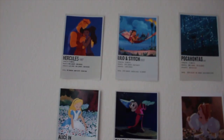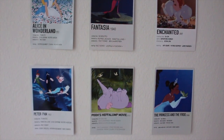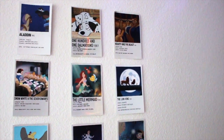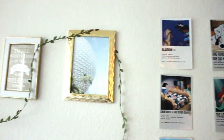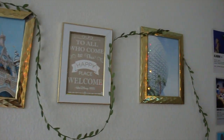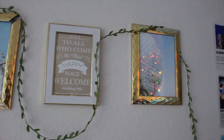I have all of these vintage looking Polaroid inspired frames inspired by all the old movies. And then I have more over here. So there's Little Mermaid, Beauty and the Beast. I found all of these on Pinterest and printed them out at Walgreens. And then in the center, I have these three prints right here, also from Pinterest. And I got the frames at Dollar Tree.